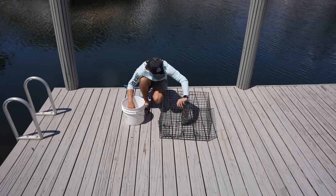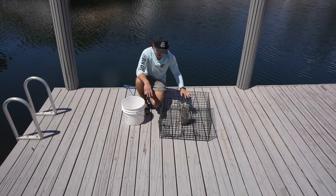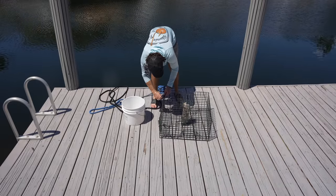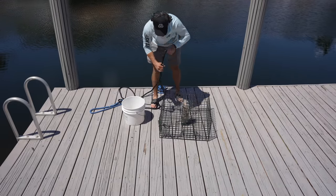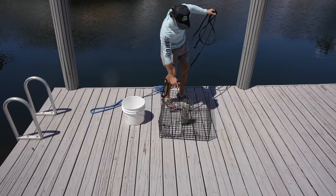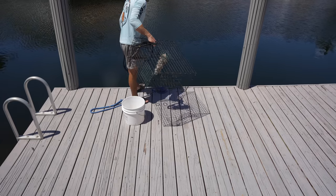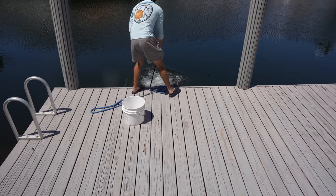Okay, perfect. We are good. Our chicken is locked and loaded. Now it's time to drop this trap. All right, here we go. We're gonna tie this trap off with the rope here. We're not gonna use my boat rope because then my boat will get all dirty when I tie it back up. So we're gonna use this and throw it in the advantage position, the known spot to catch crabs.